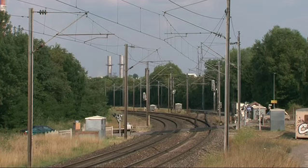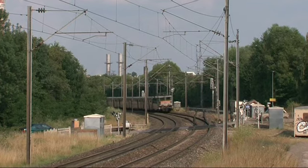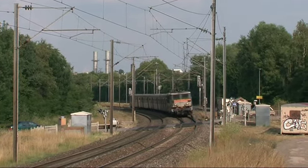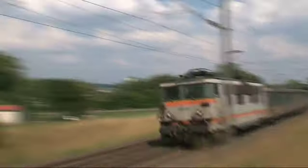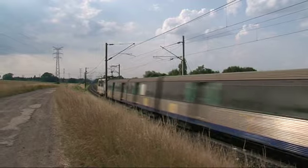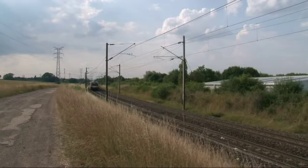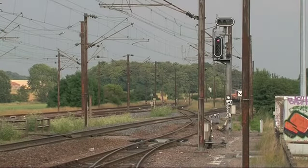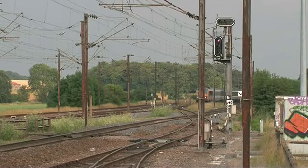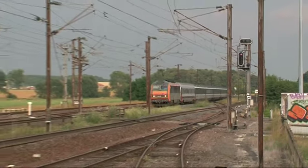Finally, number 16726 rounds the curve whilst working this commuter service from Épinal. We now move north to the station at Remilly. Here 26151 passes with train EC96 from Zurich to Brussels.